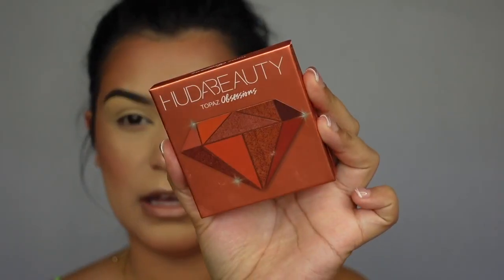So for today's palette, I'm just gonna be using one palette, which is kind of hard for me to do because every time I do my eyeshadows, I always use at least more than one palette. But I know sometimes you guys just want one palette for a makeup look. So that's what I'm gonna give y'all. This one right here is the Huda Beauty in the shade Topaz. I'm obsessed with this palette.